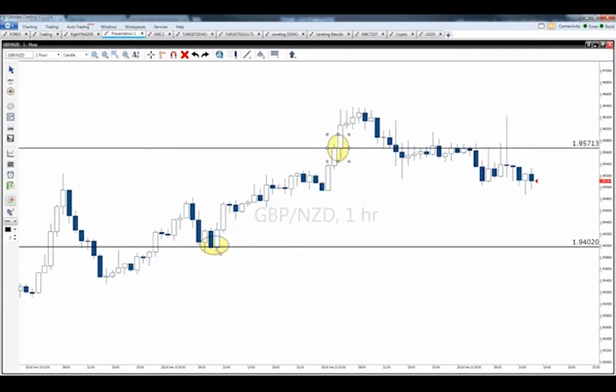Now, the difference between buying right down here in this line and selling right up here in this line is the difference between this number over here and this number above it, both of them on the right.